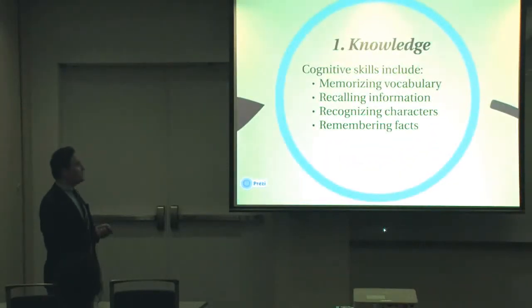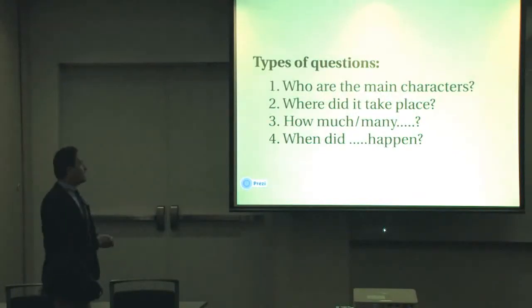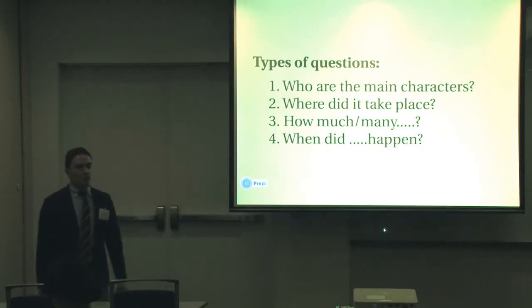Okay, it just basically means memorizing vocabulary, recalling information, and remembering facts. That's all it is. Okay, now, the types of questions you might encounter. This kind of question is, who are the main characters or where does this take place, right? So if you're talking about Click, Clack, Moo, the very story we just read, okay, very quickly. All right, who are the main characters in Click, Clack, Moo?